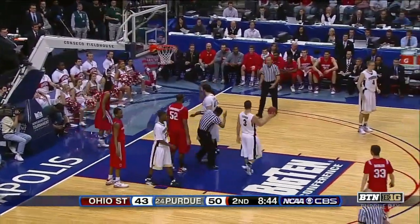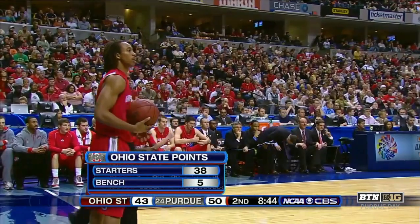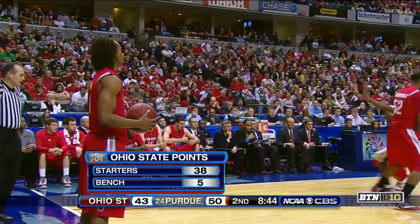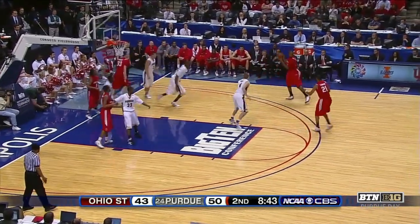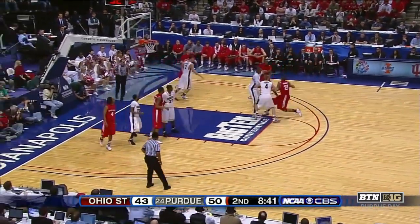Foul on the outside. The bench points have been non-existent today for Ohio State. In the first meeting, Ohio State won that battle 20-6.